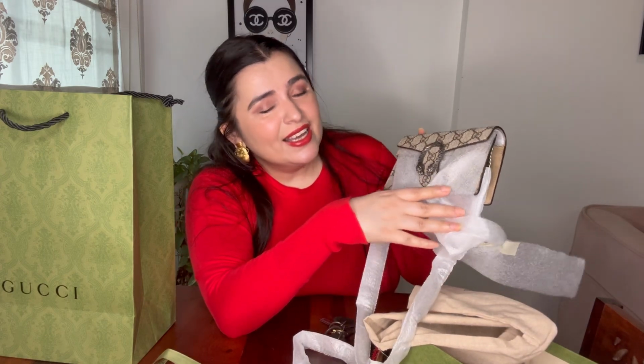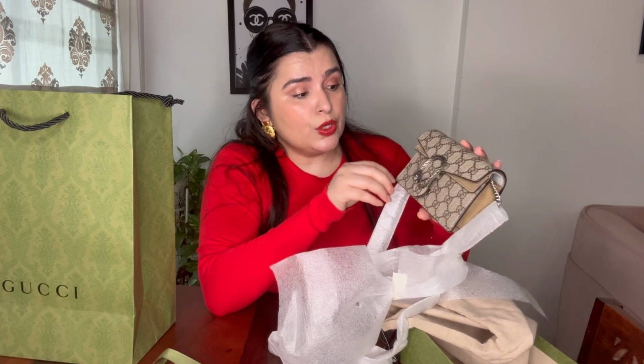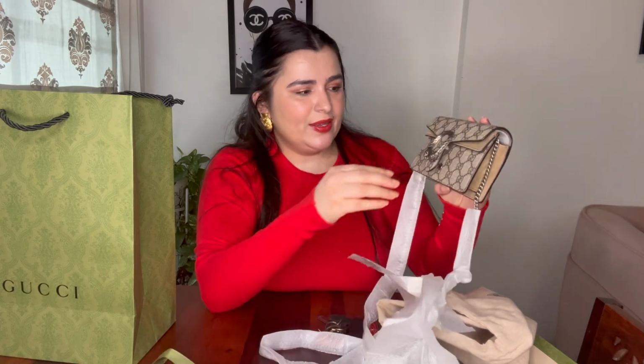Ta-da! Here she is. This is the most gorgeous bag one can ever have in their collection. And let me tell you guys that this comes in various leathers and in their monogram canvas. But the beauty which comes in the monogram canvas for Dionysus, trust me, in leather it does not come. I mean, if it's fully leather, it doesn't look that beautiful in super mini size. So this canvas combination is so gorgeous. I have checked out many other leather colors, white, black, silver, gold, but this bag has my heart. So ta-da!